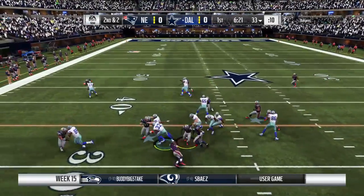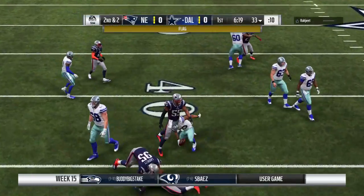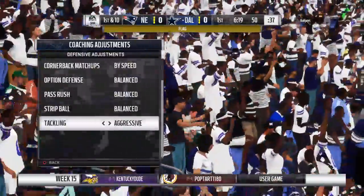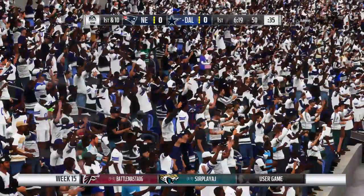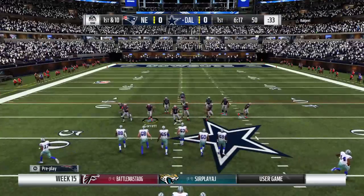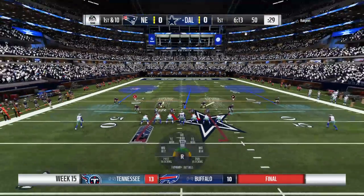And they'll go on the ground. And he'll be brought down somewhat awkwardly here, and a late flag as well. I think this one's going to be a face mask. And now it's 1st and 10. A big mistake, especially when you factor in the personal foul yardage.